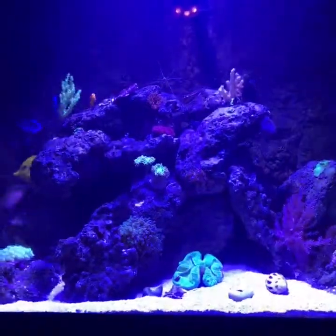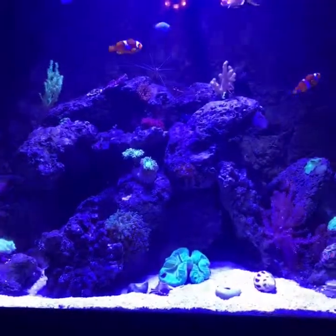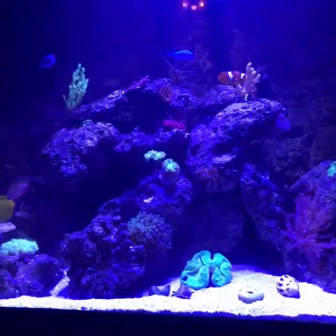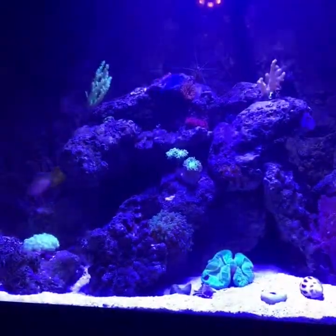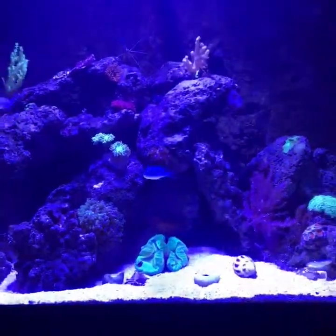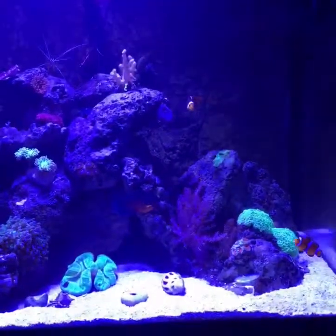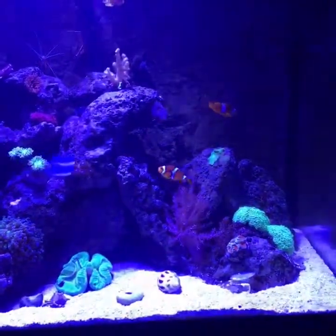This is after my first feeding of Coral Frenzy, and I'll kind of give you a zoom in of all the corals so you can take a look and see what happened. I'm not expecting a million times better results than just mysis, but that's the first time, so we'll see how they look.